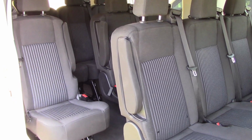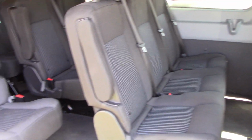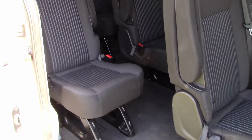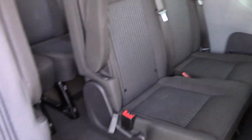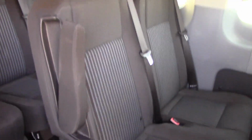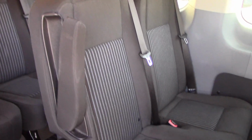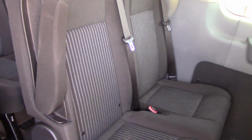Legroom is an issue if you're a large adult. You'd want to be in this first row here, or find one of the two seats that has the ability to stretch your legs out. However, if you don't need, this is a 12 passenger, say you only need 10, you can actually take this little two-seater out. Imagine that, and then you could stretch out pretty nice.